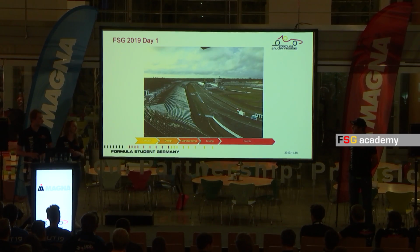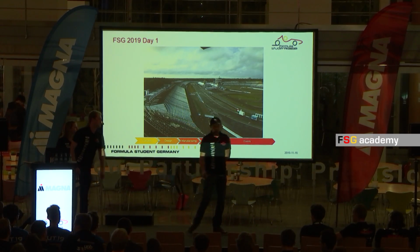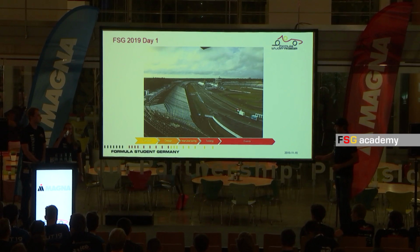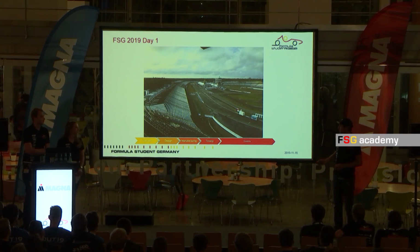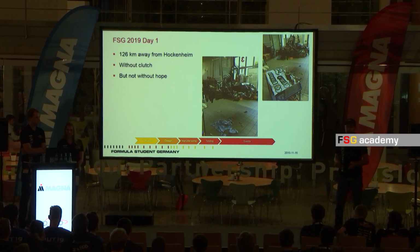Yeah, Markus. At the end, there are the events. Some words about Formula Student Germany. You see a panorama picture from the Hockenheimring, and it's the first day of Formula Student Germany 2019. Every team is there in the pits, preparing their car and all the stuff. We are not there. We are 126 kilometers away from Hockenheim in Esslingen, without a clutch, but not without hope. We're just preparing the car.